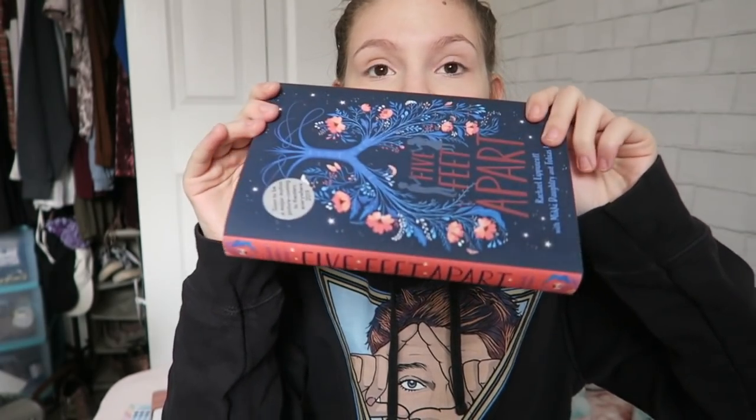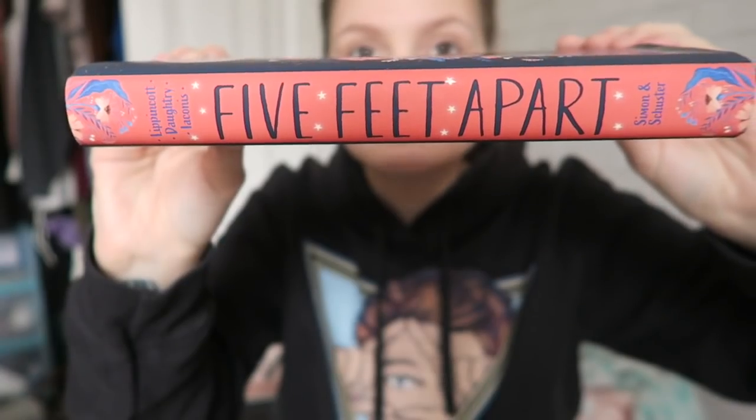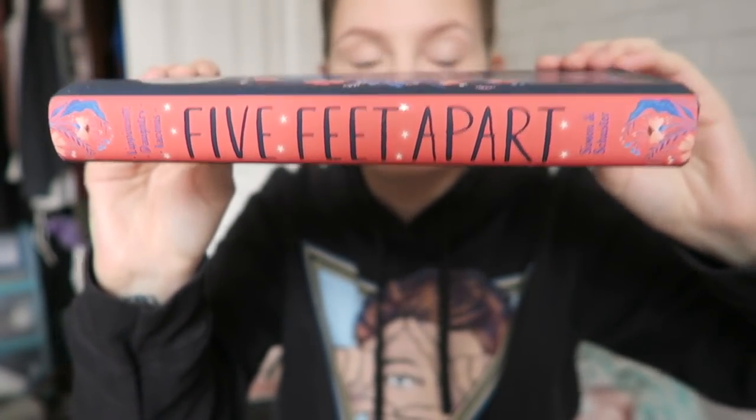Stunning. I got this from Amazon. Oh, and the spine. I'm obsessed with this spine. I think it's the colors because I just love all these colors together, but look at how pretty that is. I love it. Okay, and lastly, I have To All the Boys I Loved Before trilogy.